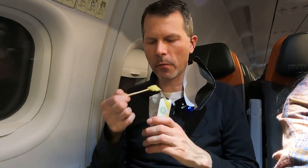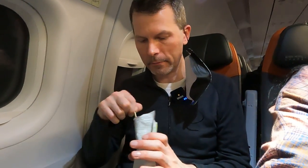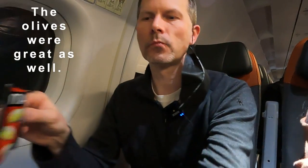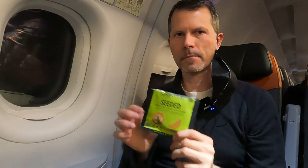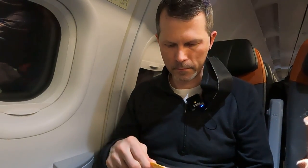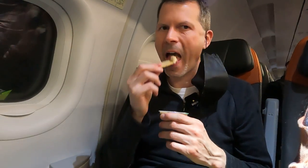Good, I guess. Seasoned. Artichokes, basil, and thyme. Like marinated from my snack box. I like them, but I like the artichokes better. And then they have hummus and some crackers too. Different. I think there's flax seeds in them. The hummus is very garlicky, but tastes all right.